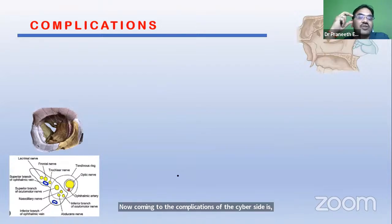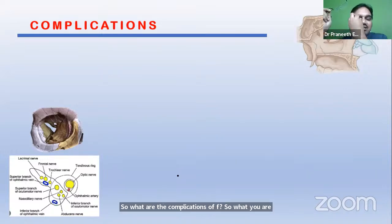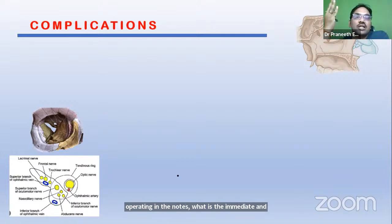So, what are the complications of FES? What you are operating in the nose, the immediate adjacent structure is your orbit. So orbital complications will be more. Orbital cellulitis, orbital abscess. Okay, so giving a course of antibiotics will be enough in these cases. And sometimes, apart from these, you can also have mucosal pus formations inside.